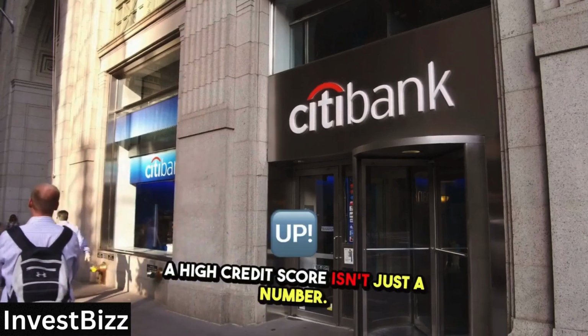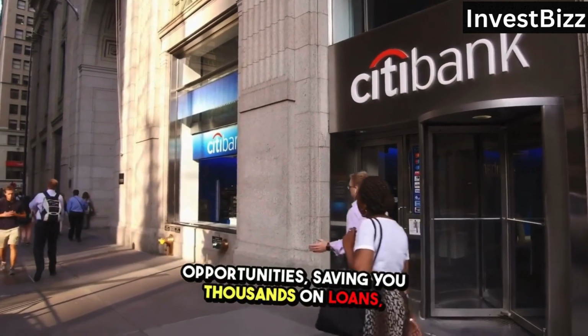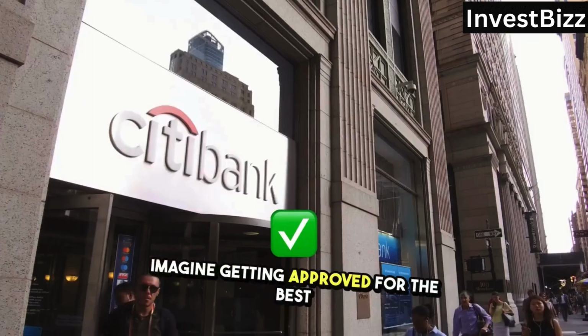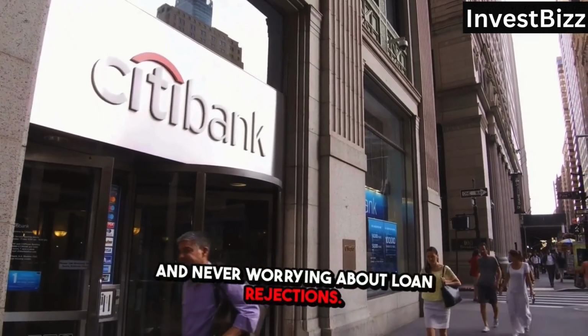A high credit score isn't just a number, it's the key to unlocking financial opportunities, saving you thousands on loans, mortgages, and even insurance rates. Imagine getting approved for the best credit cards, securing low interest rates, and never worrying about loan rejections.